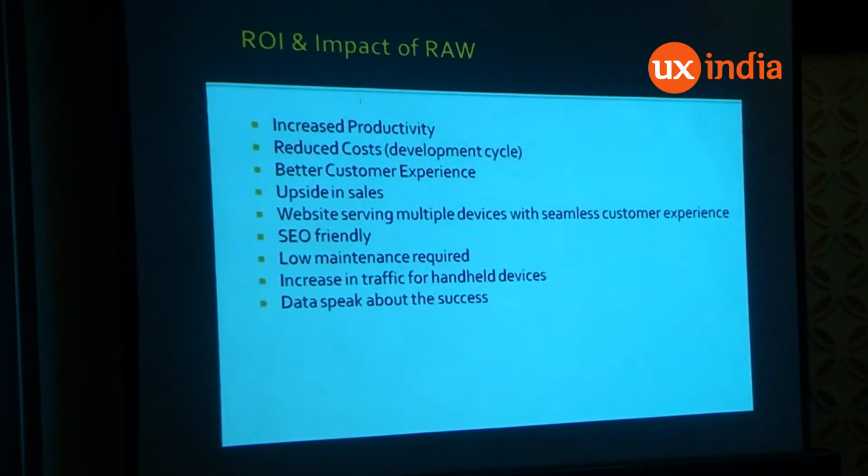And if I'm talking about data, speaking about the success, it's been 2 to 3 months that we are live on this responsive thing, and the conversion speaks for itself. We have an upside of about 15% on the flights and 22% on the hotels website. It's because purchases happening on mobile have increased, and the tablet has increased.